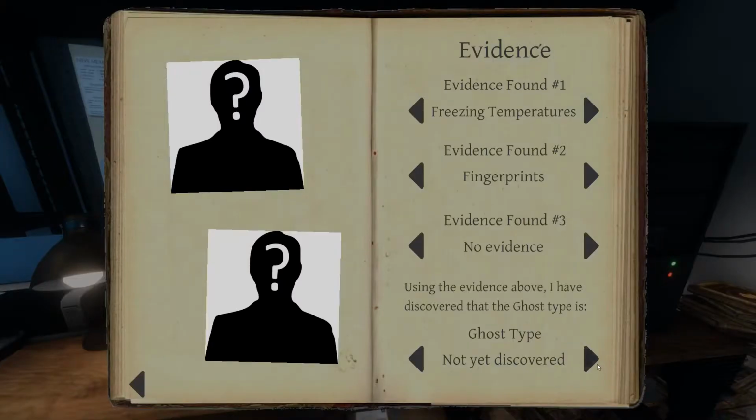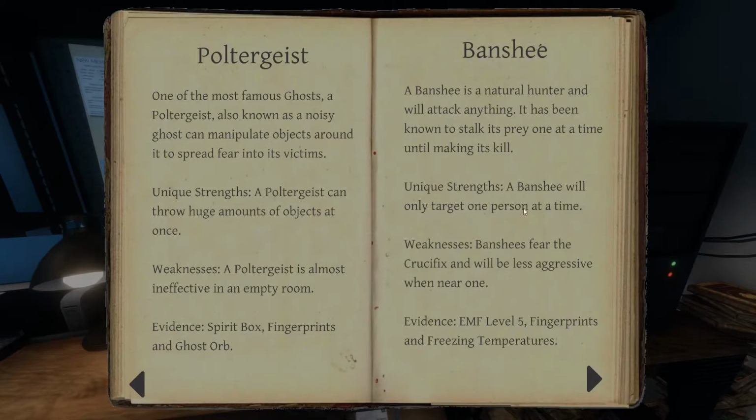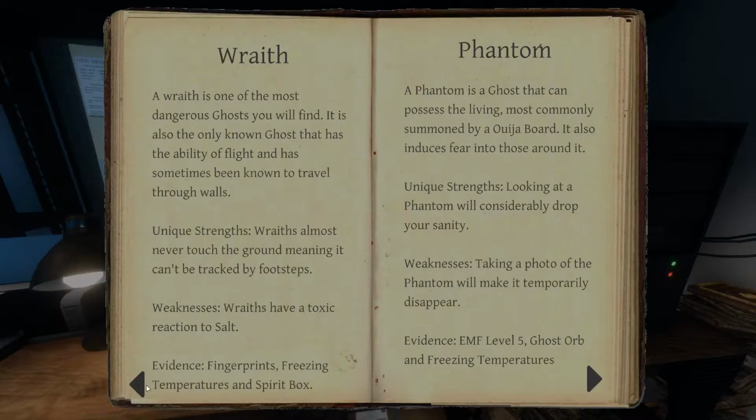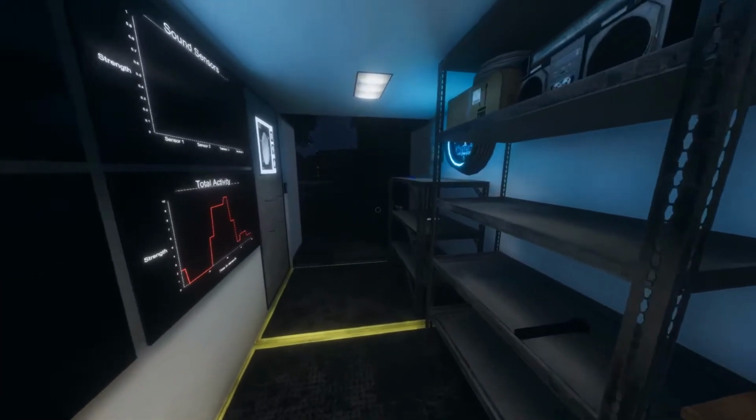But we've got fingerprints, so we have a Wraith or Banshee, okay. A Banshee will have EMF 5, and a Wraith will have Spirit Box. I reckon it's probably going to be the EMF 5 then, because we did the Spirit Box while it was right there with me.